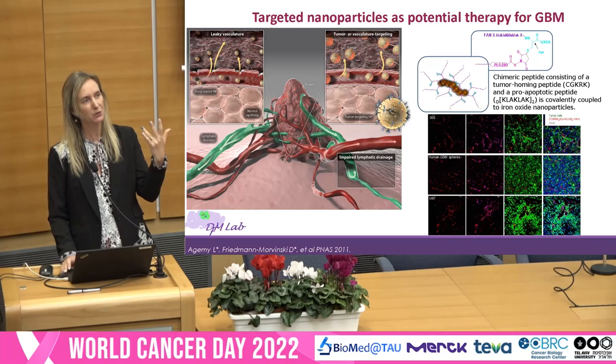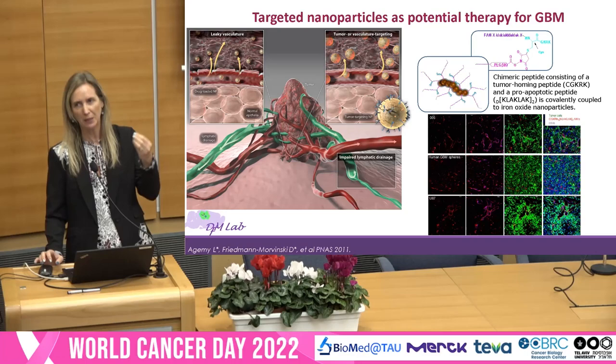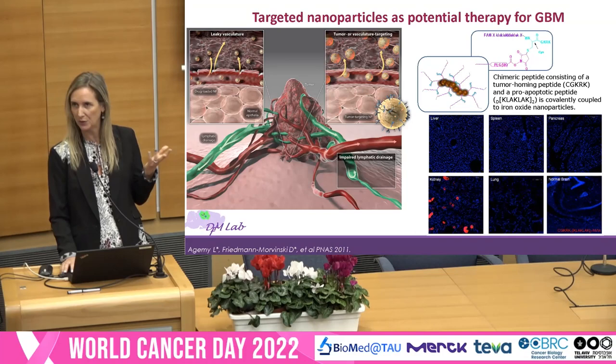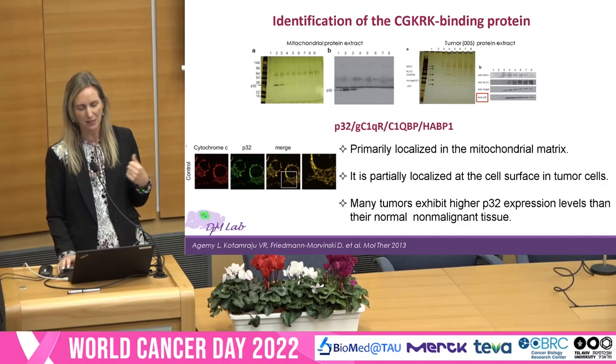We also added, of course, a functional moiety that is a proapoptotic peptide. And then we were able to show that we can actually use the homing peptide to target GBM specifically. And this is to show you that it's not going to other healthy organs. The next step was, what is the receptor of these homing peptides, right? These are recognizing something in the tumor or in the tumor vasculature. And that's how we came up with our target.